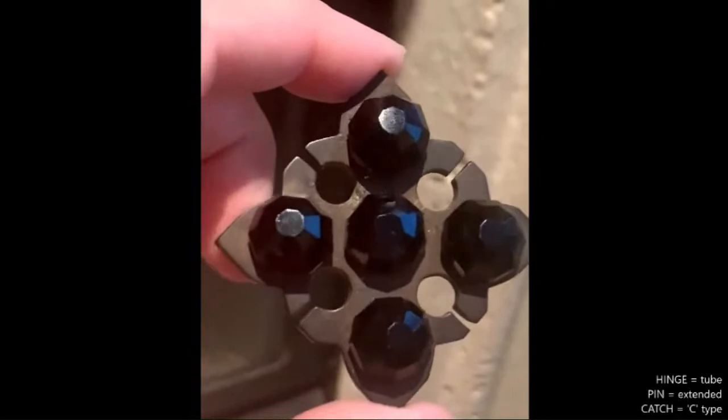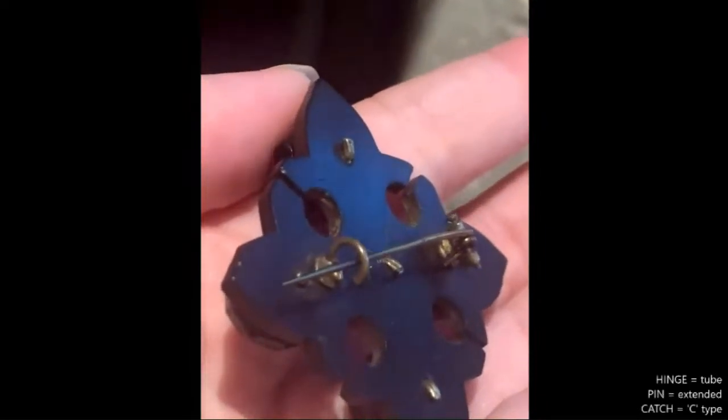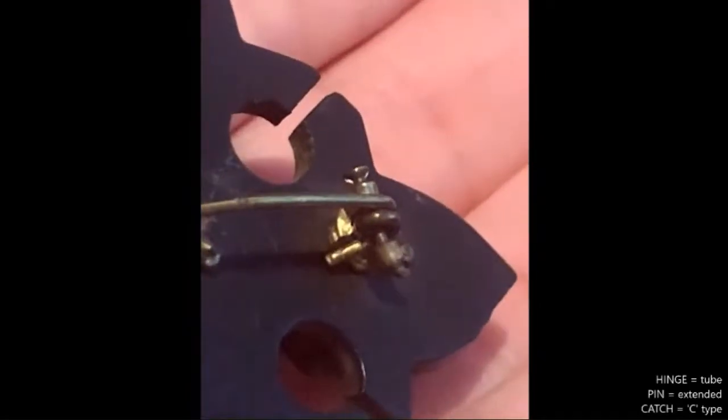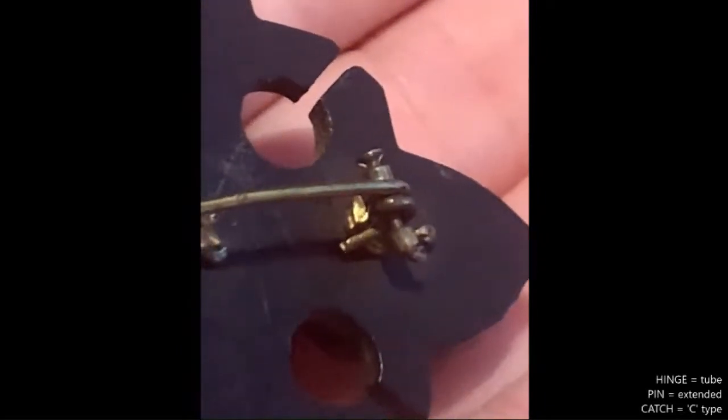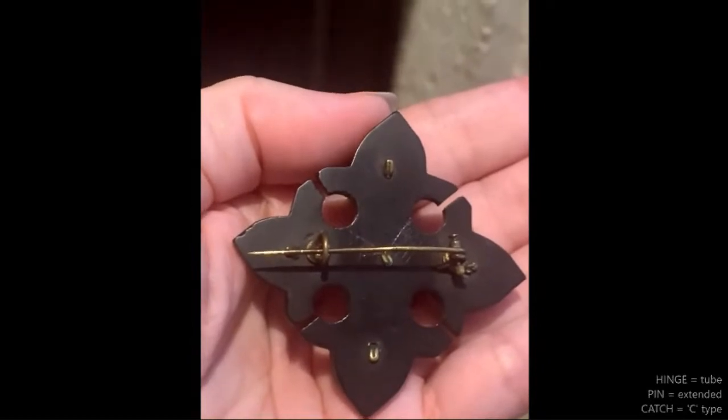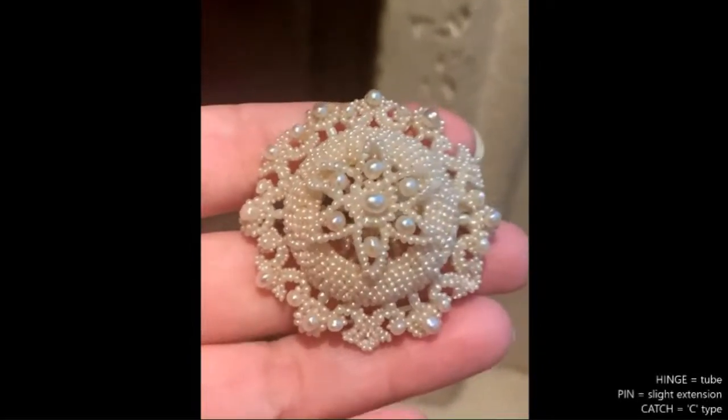This one is again gutta percha with some jet inset as well. Note it is again another long pin stem that extends well past that C catch. And we do have a tube hinge. Again, it looks almost like a little nail with wires wrapped through. Kind of a primitive way to put this together. And this was really very common when things were being made this way. It was also known as almost a form of cold solder to jam the findings in.